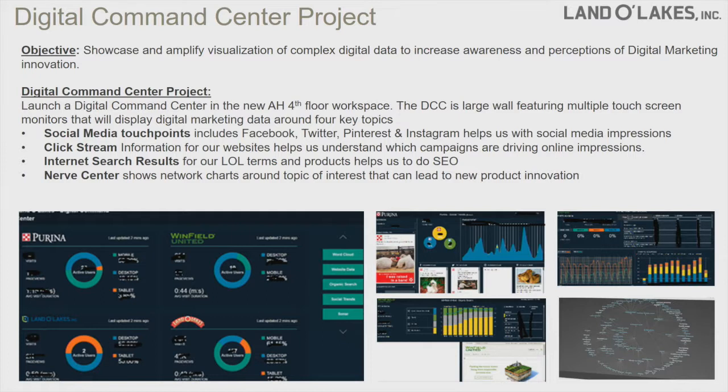So before I go to the right-hand corner, this left-hand side is actually a control panel. We have these 4 big monitors, and then we have a small control panel on the left-hand side, and this control panel has sections for each business unit. The ones Dwayne touched on: there is dairy, there is Purina, and there is Winfield. As you select one of the business units, all these 4 monitors refresh with data for that particular business unit.